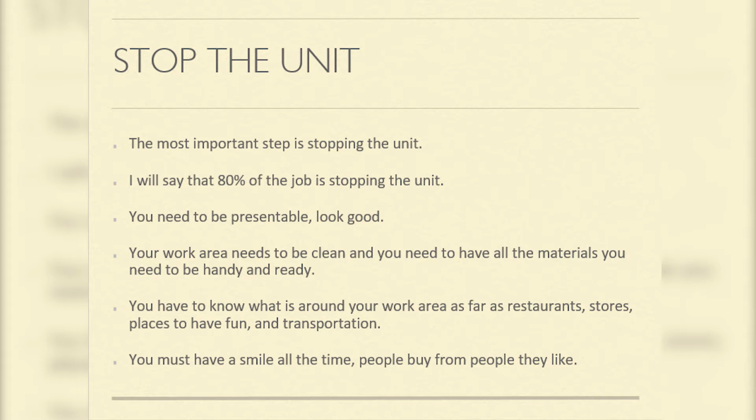There's many different locations and many different ways to stop the unit. It's not the same to work at the airport as working in a restaurant, or working in a booth in Mexico as working in a booth in Orlando, or working in-house. There's different ways, but today I'm going to talk about the most basic one: when you're working outside on a booth, when people walk by. If you have any questions, I can go over working at the airport, working in the mall. But once you learn these basics, then you can always get different ideas and make your own.